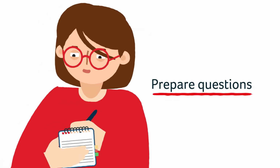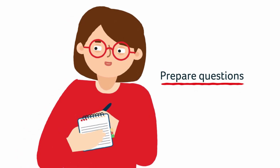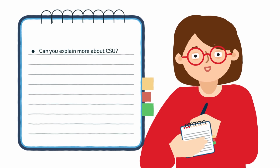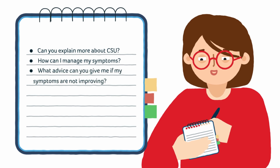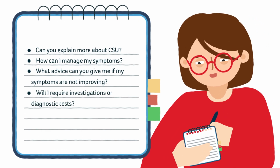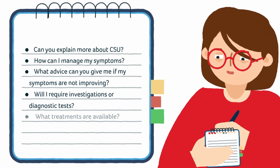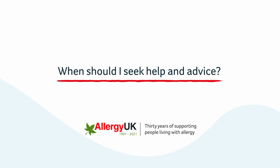When visiting your healthcare professional, it is a good idea to prepare some questions, such as: can you explain more about CSU? How can I manage my symptoms? What advice can you give me if my symptoms are not improving? Will I require investigations or diagnostic tests? What treatments are available?